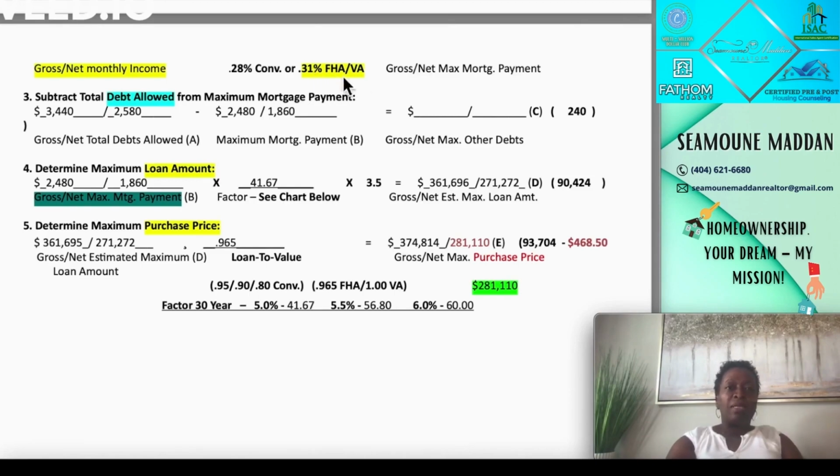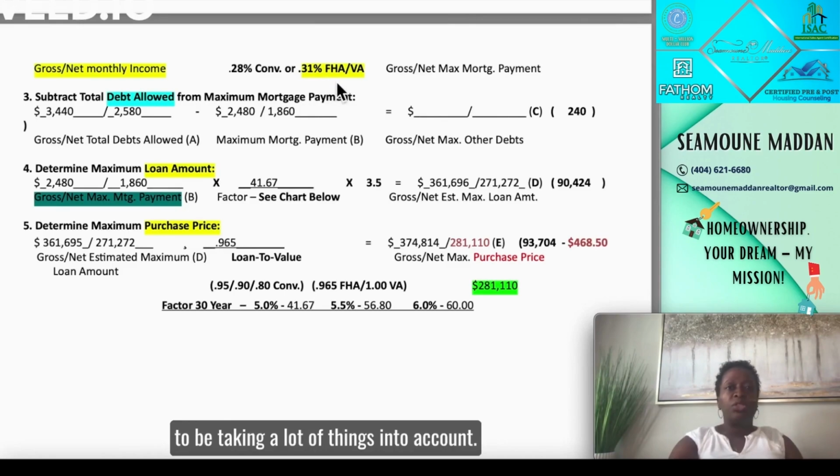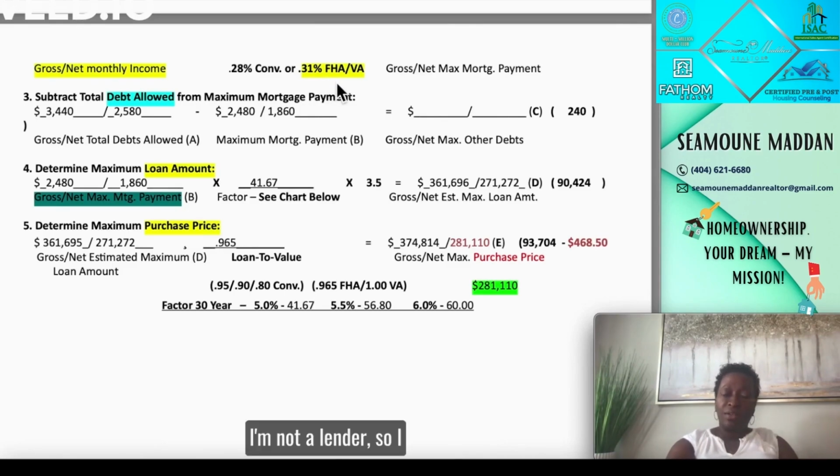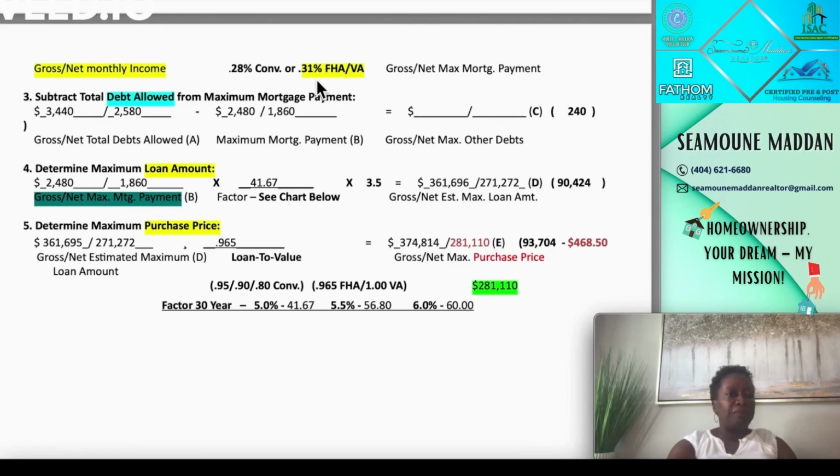Okay? But this is at the lender's discretion because they're going to be taking a lot of things into account. I'm not a lender, so I can't make an exact determination, right? They look at each buyer's profile and what they have going on to see how much debt to income ratio they will allow you to have. All right?